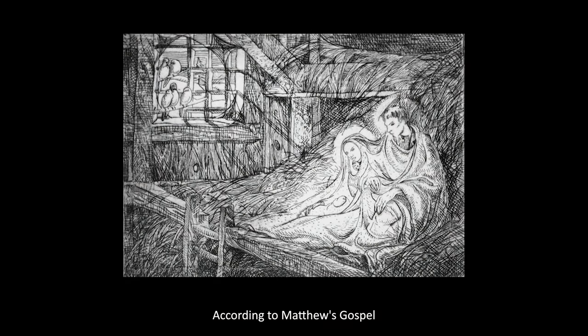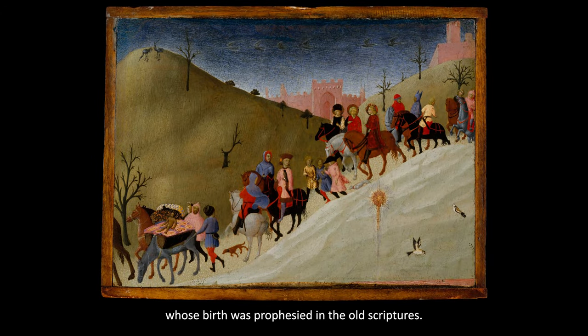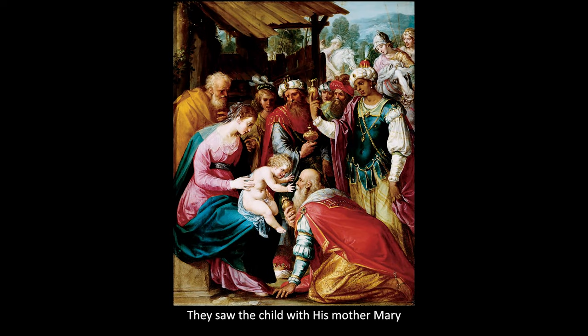According to Matthew's Gospel, when Jesus was born in Bethlehem, there came wise men from the east, seeking the Messiah, whose birth was prophesied in the old scriptures. The Magi had found and followed his star until it stopped over the place where the child was. They saw the child with his mother Mary, and they bowed down in worship and presented him with gifts of gold, frankincense, and myrrh.